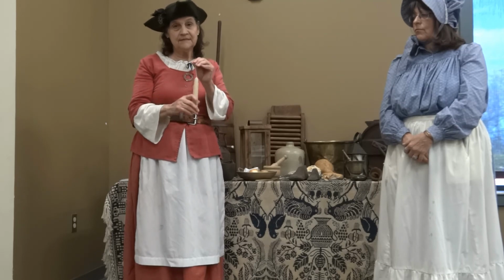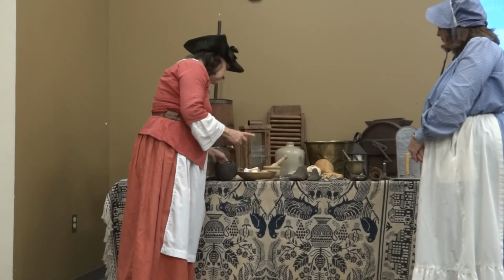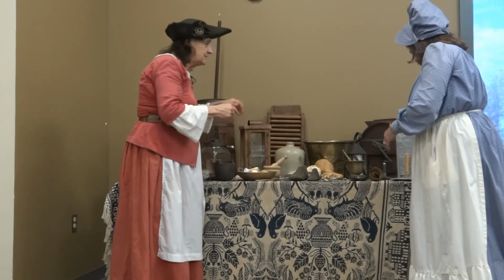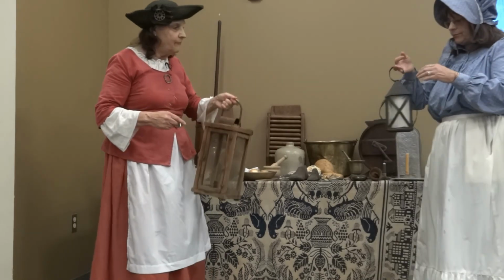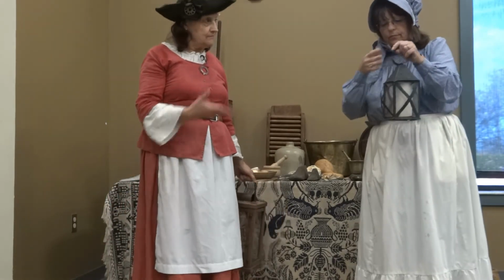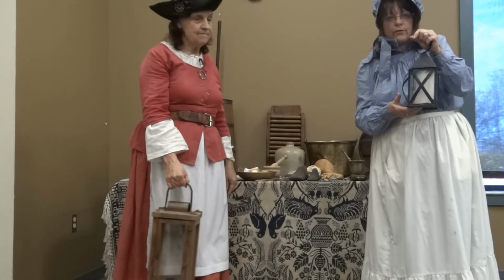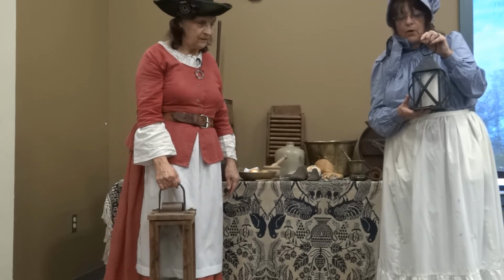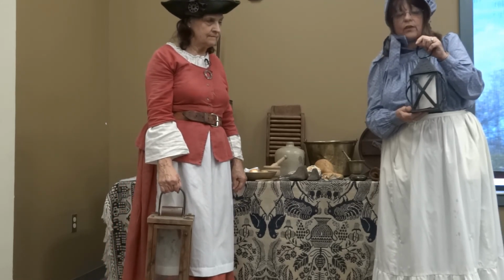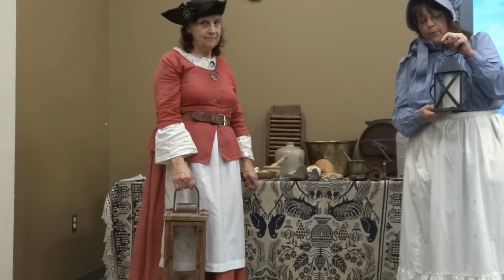This is just a dip candle, and we would put those either in a candle holder, which Julie has several different ones, or a lantern. That would have been more common. Now this lantern is the same style that Paul Revere used. And if you ever heard of Paul Revere, there's a famous poem by Longfellow that goes, "Listen, my children, and you shall hear of the midnight ride of Paul Revere."